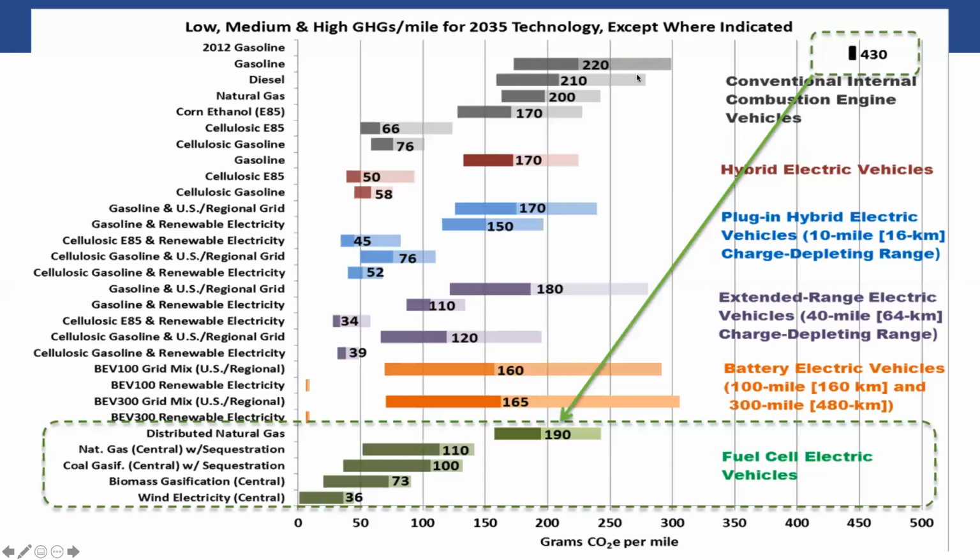I'm not sure why they're using 220 as a base. The average vehicle is probably around 270 to 300 grams of CO2 per mile, and that would be something like a 25 to 27 mile per gallon car. So this is a cleaner than average vehicle. Anyways, at 190, you're going to be slightly dirtier than a Toyota Prius, but cleaner than most of the vehicles that are out there. If you sequester some of the byproducts, you can get that down. And if you're using renewable energy, you get quite a bit lower.